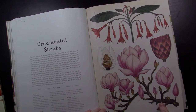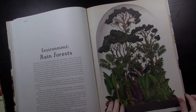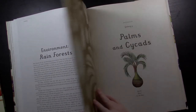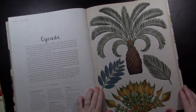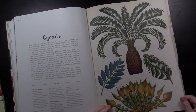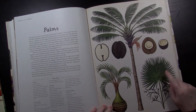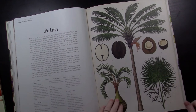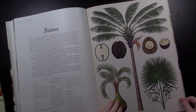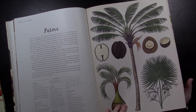Pity. I knew what I was talking about, though. Palms. Had a lot of these in Florida. Palmettos. Yep, all over the place. Dwarf palmettos. Just palmettos in general.